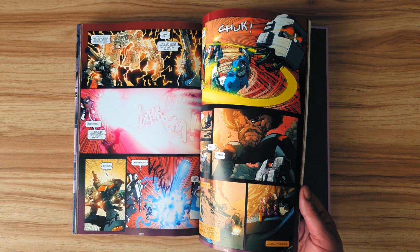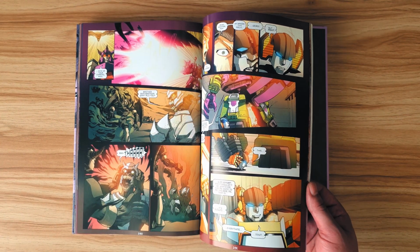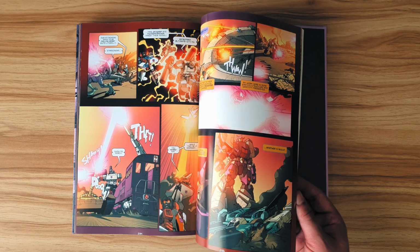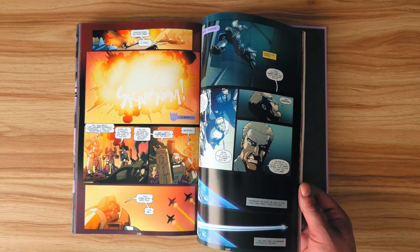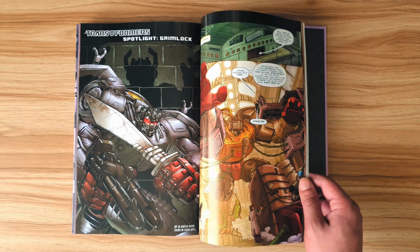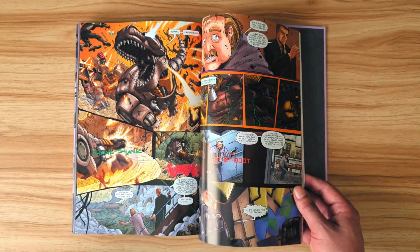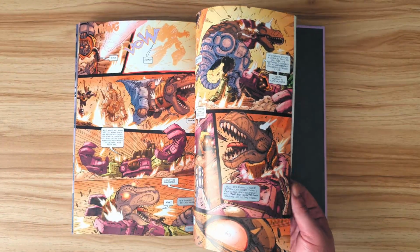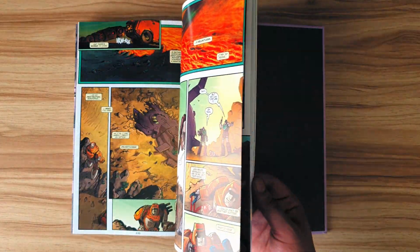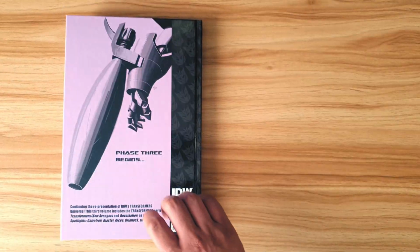This one's got the Dinobots in it, but it's not the main Dinobot story. Maximum Dinobots is in Volume 4. But as someone who grew up watching Beast Wars and Beast Machines, I am always happy to see the Dinobots or the Predacons, whatever, make an appearance. Not Decepticons, are they? The Decepticons became the Predacons. That's wicked. I'm looking forward to getting through these.